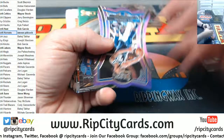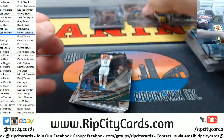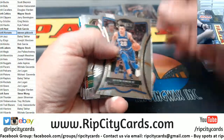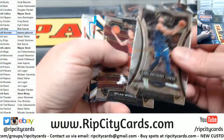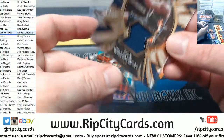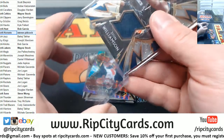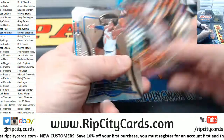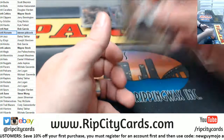Kyrie in silver. Ben Simmons die cut in purple. Jimmy Butler swirlies. Draymond Green white. Zion explosion swatch. Bradley Beal tricolor. Kyrie in blue.